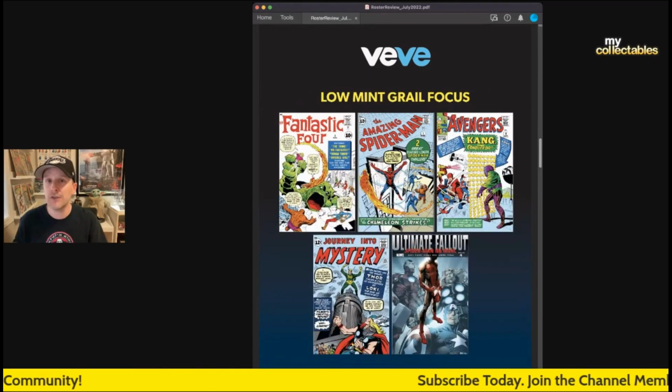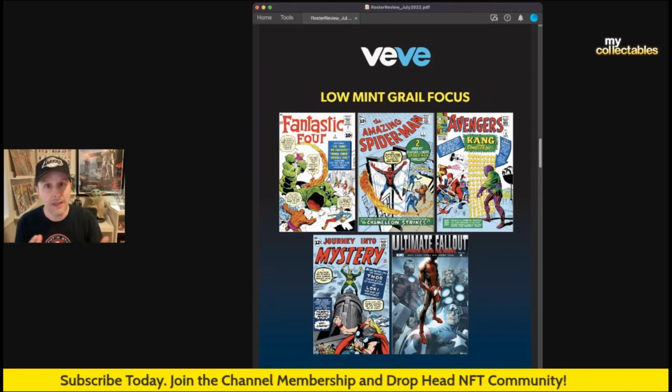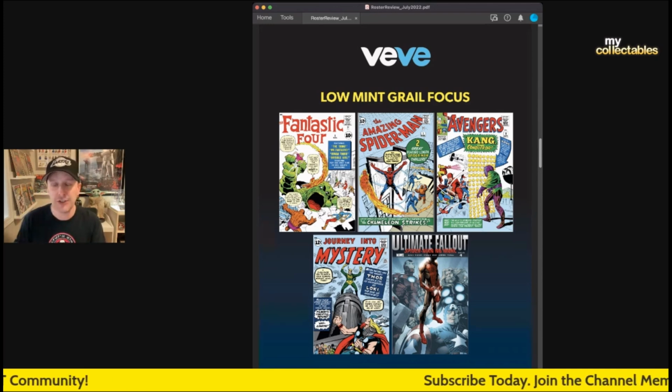And these are the other focus that I've been doing, because I can't get to the secret rare on these really big grail ones at this moment yet. Anyway, I'm working my way up, but I've been going after low mint commons on these particular ones here. There's a few others as well, but this is just a good sample.